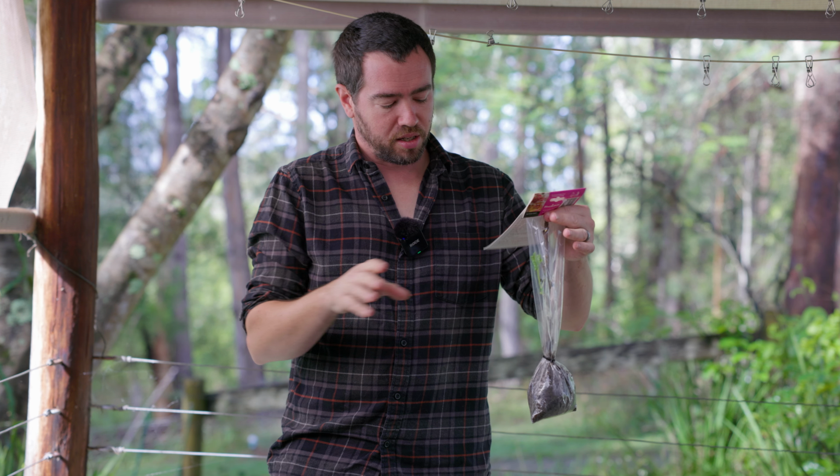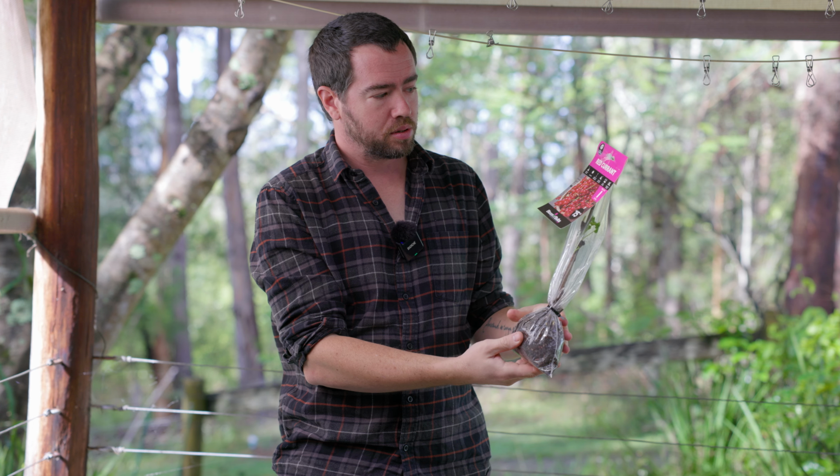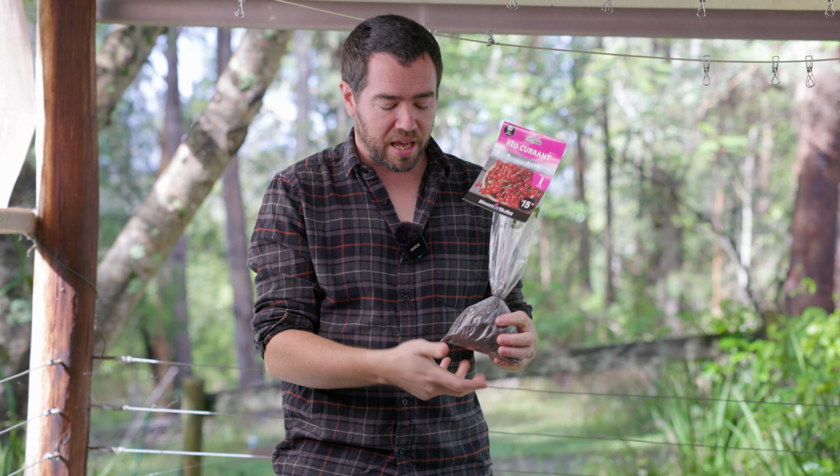Hey there gardeners, I saw something very, very exciting in my local Bunnings the other day, and it was this little red currant. I've seen some really cool videos of people growing currants, picking their currants and making their own red currant juice. Really simple, and obviously I was super keen to do it.